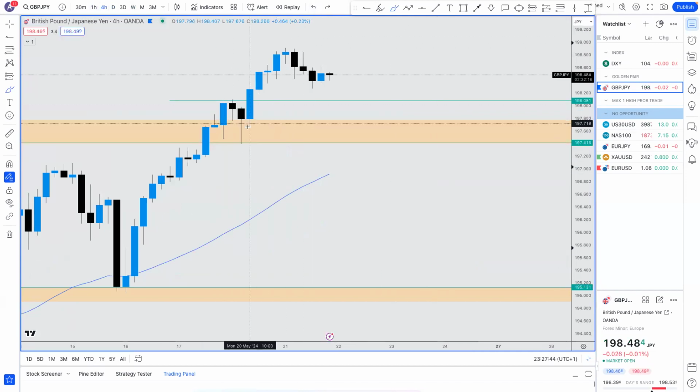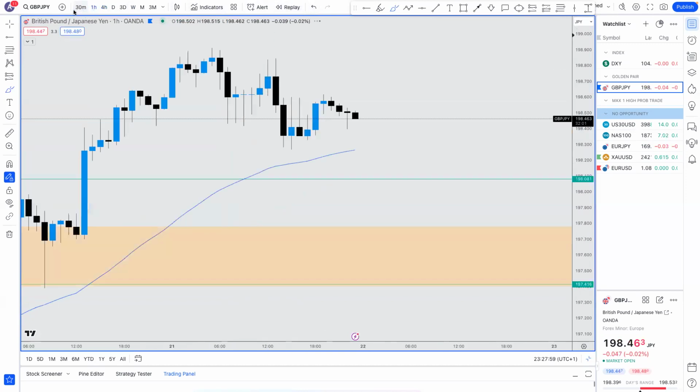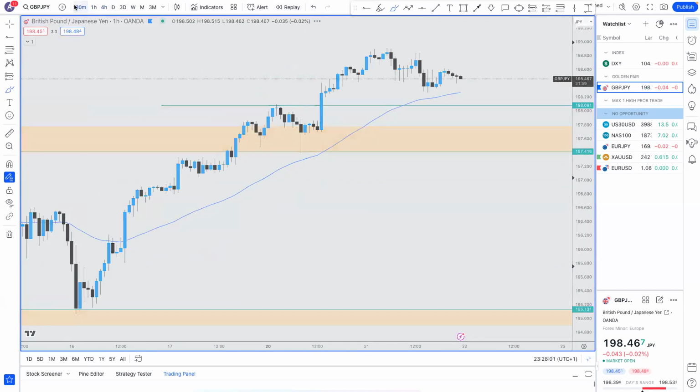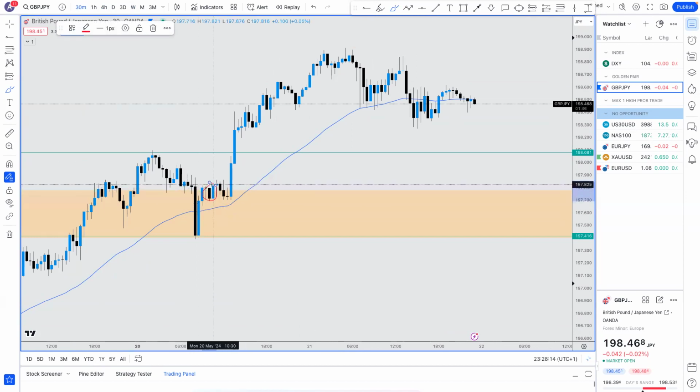this area once, and I saw another wick into this zone, showing me buying pressure, showing me that buyers are in control and that we are respecting this area. After I saw this 4 hour candle, I looked at the hourly. I believe it was the 30 minute actually. Yes, it was the 30 minute. And I saw a rejection of this 50 MA, and I saw another engulfing. After I saw this engulfing here, I said now it's time to start looking for some buys.